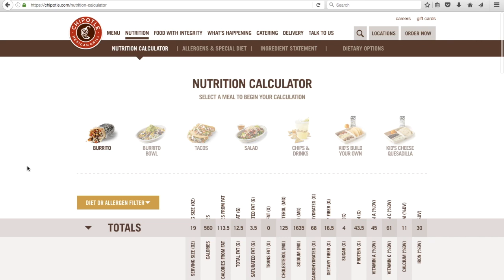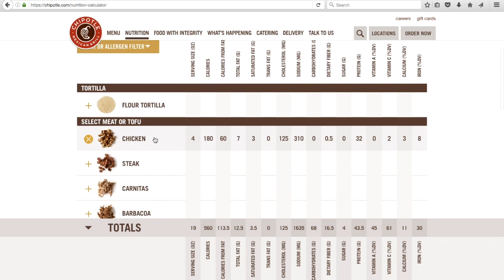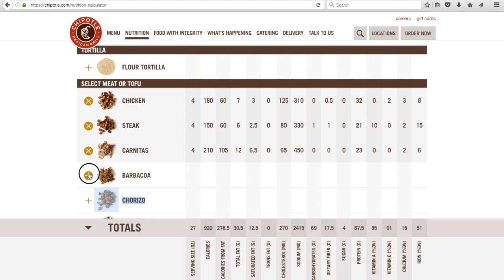I have no idea if they're priced the same way or if they're different. Go with whatever one is cheaper and then just add these ingredients. So you would add your chicken, your steak, whatever. Let's see, what is the difference? So it's like a 30 calorie difference here. Well, yeah, out of all these options, let's see what all these options look like. Let me just have them side by side.